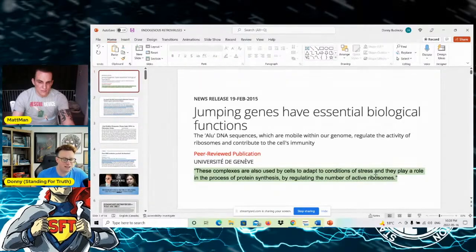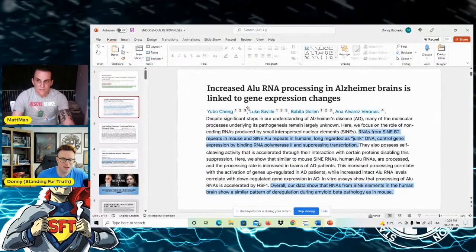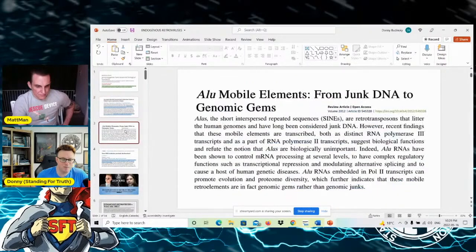These complexes are also used by cells to adapt to conditions of stress, cell stress responses. This is amazing evidence the evolutionists aren't really aware of. And they play a role in the process of protein synthesis by regulating the number of active ribosomes. Notice this. These elements, okay, are functional in gene expression in the brain. ALU, mobile elements, from junk DNA to genomic gems.